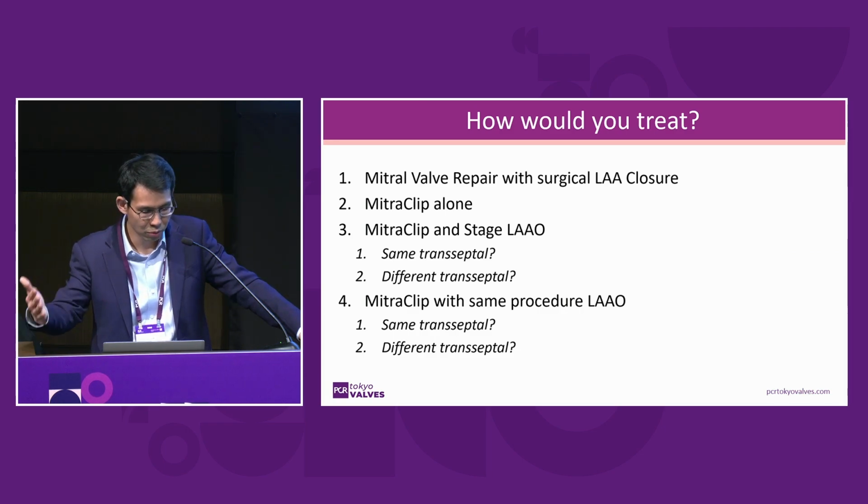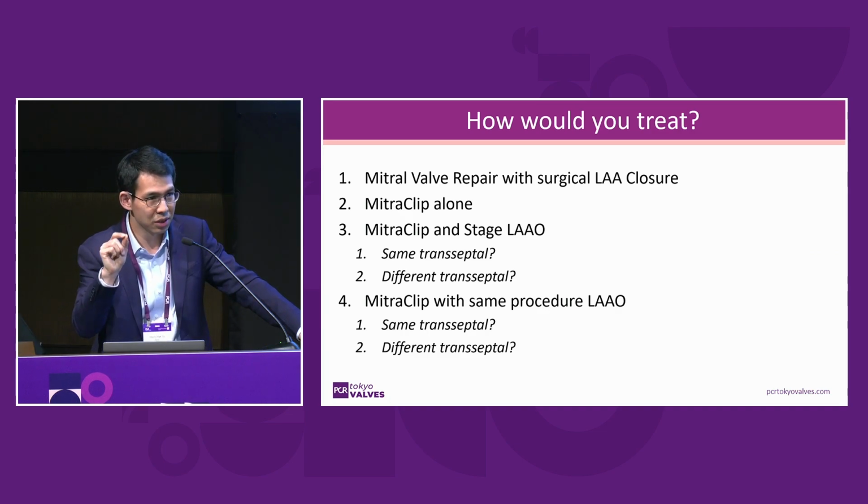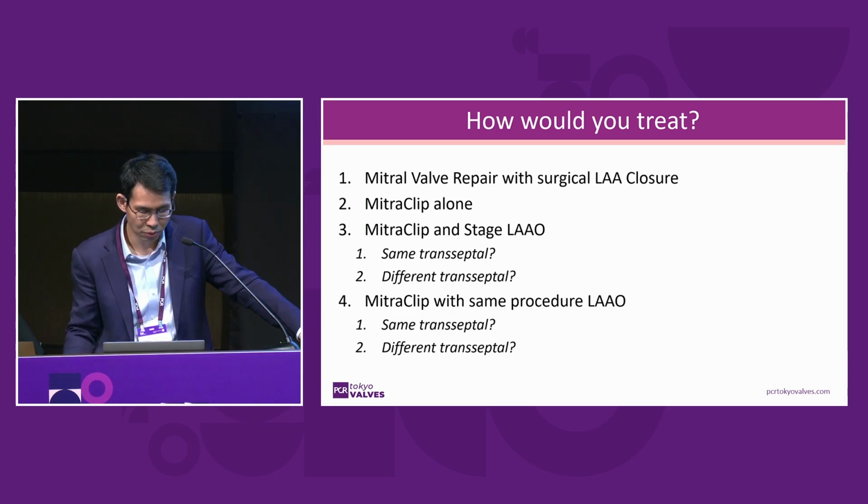So the other option would be transcatheter. Would you do a transcatheter mitral valve repair using MitraClip alone? Would you do a concomitant left atrial appendage occlusion, or would you do it in a staged manner? And the other question is, of course, would you use the same transeptal puncture or a different transeptal puncture? So this is some of the thinking process that we have.